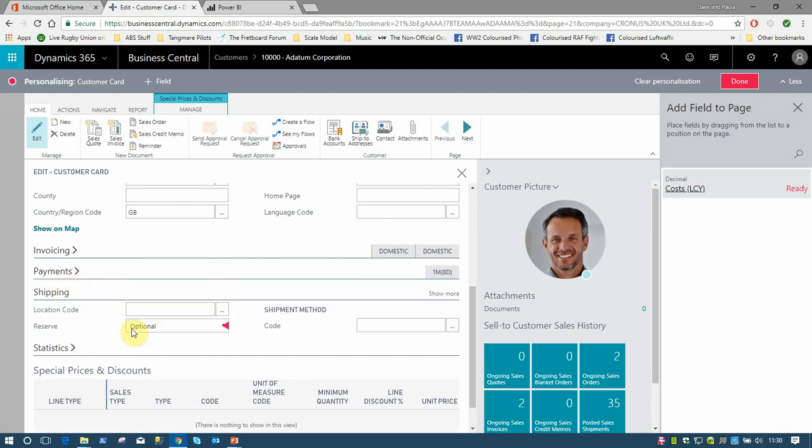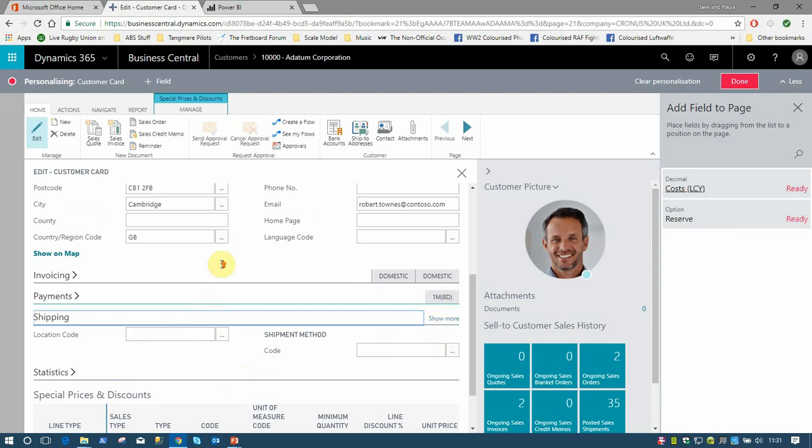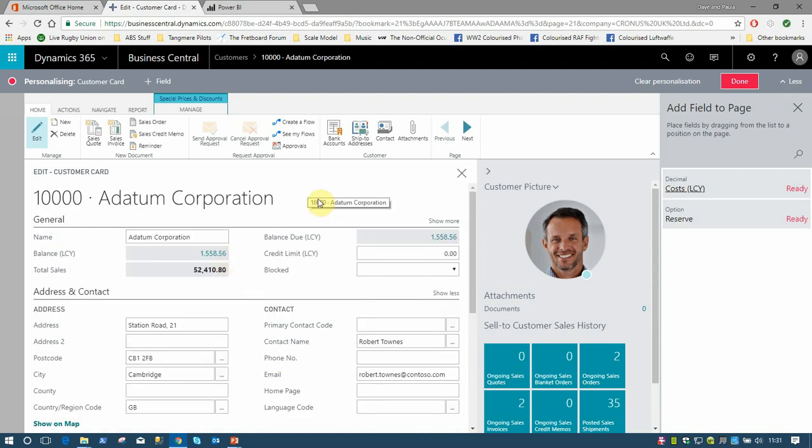So let's say, for example, I never reserve products for shipping for a customer, so I don't need this field. So I just need to click on the little red triangle and I can say hide, and that hides the field. And you can see it pops in to my available fields to now bring back into the customer card if I wanted to do that.